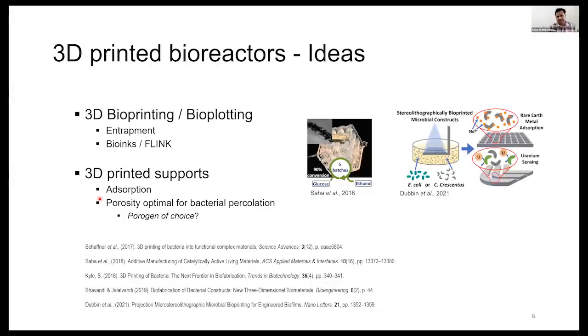When we think about 3D printed bioreactors, there are two ways to approach it. One, you can have the cells and the support materials as a mixture, and this mixture can be extruded into three-dimensional supports like Saha et al. has done here.